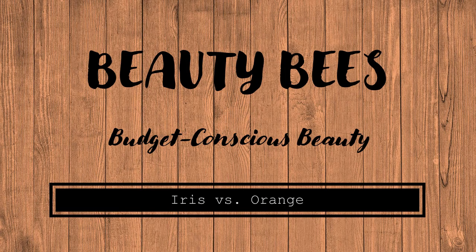Hello, welcome back to Beauty Bee, where today we're doing an orange look because I hate it. I guess hate is a strong word, and we're trying to work down from hate to dislike to feel neutral about, maybe somewhere into the positive sentiment category, but for right now, it's definitely not my favorite.